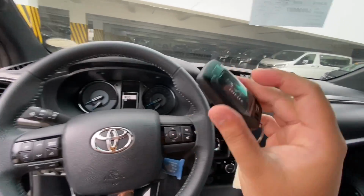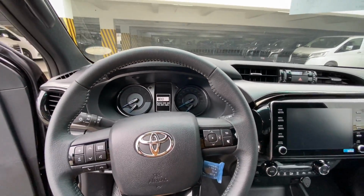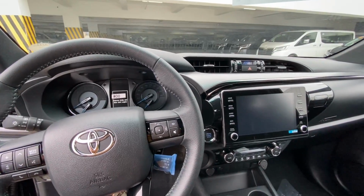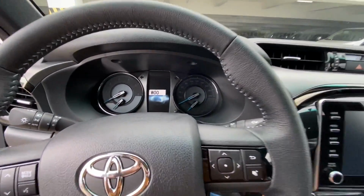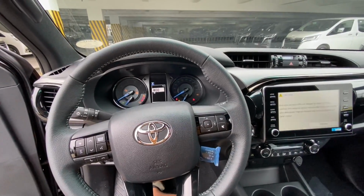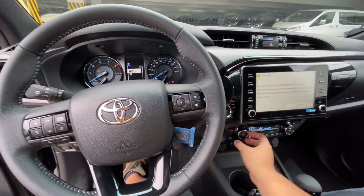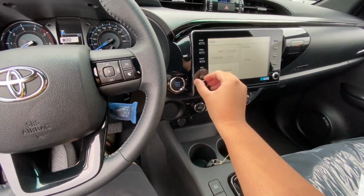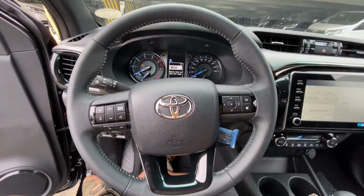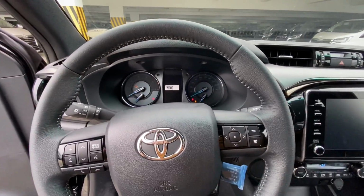Now with the key fob inside the vehicle, you could start the accessories just by pressing this button. There you go. Once more for ignition. And to start the engine, let's turn that off first. So to start the engine, just put your foot on the brake and then push the button to start.